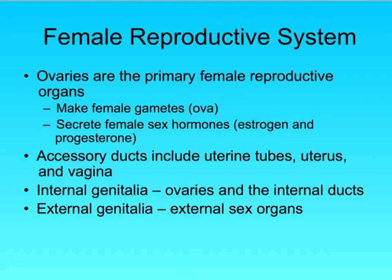The female reproductive system includes the gametes, also called the ova, and they secrete the female sex hormones, estrogen and progesterone. Their accessory ducts include the uterine tubes, the uterus and vagina. The internal genitalia are the ovaries and the internal ducts, and the external genitalia are the external sex organs.